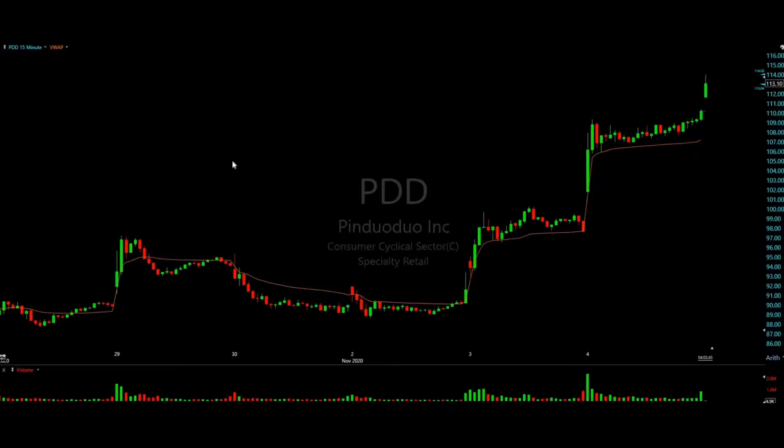Took a little bit of time. We had to wait for it to move. And once it moved, it just did exactly what we wanted. We're actually still enjoying this ride to the upside. Took a little bit off at the close, but we're still swinging this thing. And as you can see, it's given us some nice love in the pre-market.